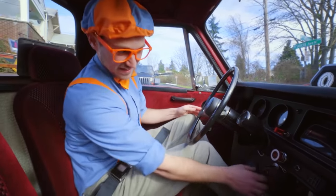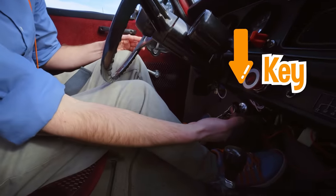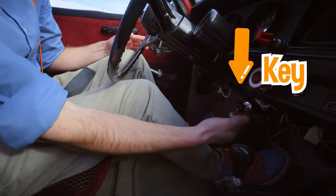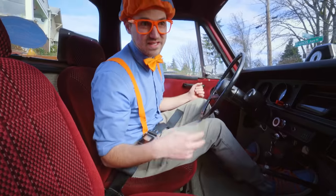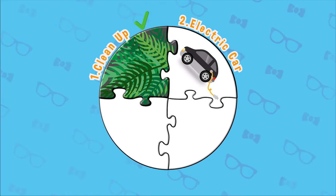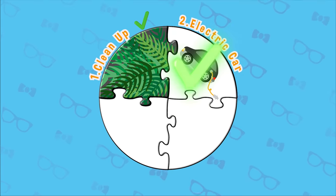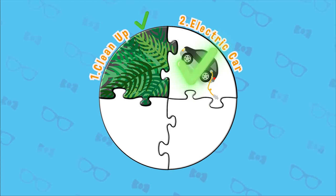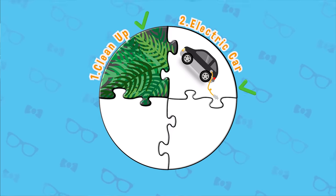And then, just like a normal vehicle, we have a key down here. Wow, this is to change the gears. There's only two gears in this vehicle. Wow, this is such a really cool vehicle. We finished step number two on our great green adventure. That electric car is good for the environment and definitely helps with pollution. Hey, that was fun.